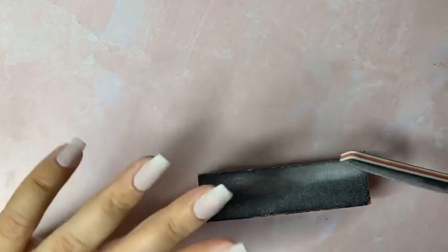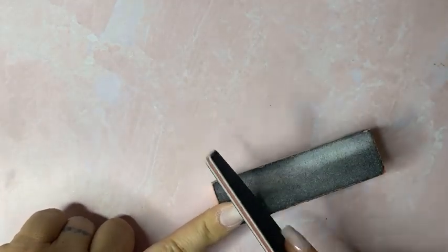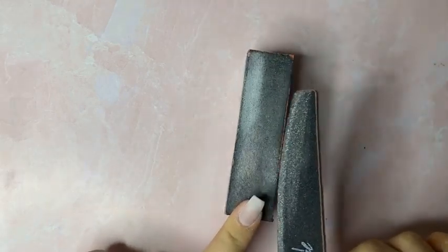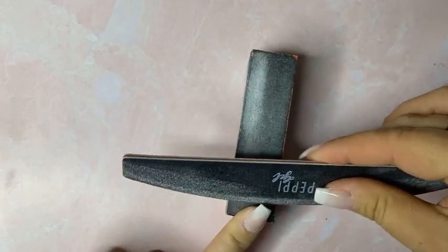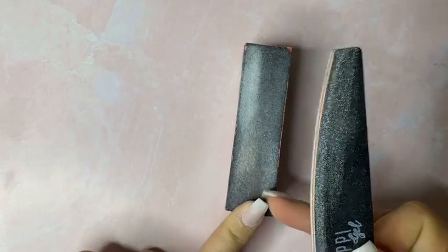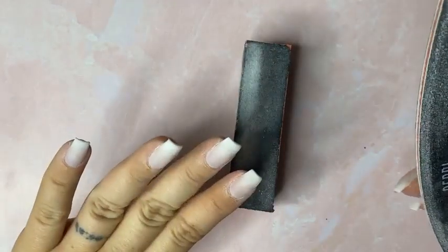Alright, so I only have 2 fingers left. I'm just going to finish those up real quick. Sometimes my edges up here, my corners, get a little bit sharp, so I always try to get them down just a little bit without changing my shape by going underneath. There we go.